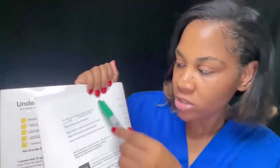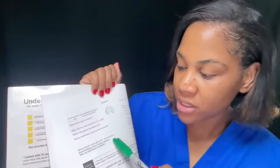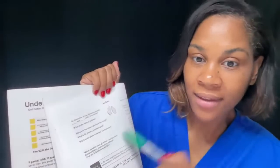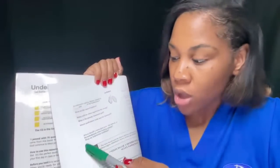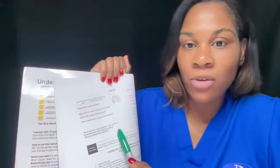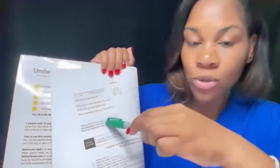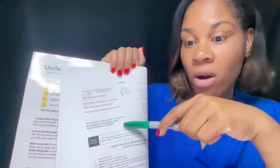Maybe it says here, when you're talking about asthma, which should a nurse give first, the steroid or the bronchodilator when treating asthma. Now the answer is here, the bronchodilator. But if you are thinking, what steroid can be given for asthma, and you don't know, write the steroid here. Maybe you want to add a specific steroid. Also, what are leukotriene modifiers? That's another question under asthma. If you don't know what leukotriene modifiers are, guess where you can write it? You can write it in a notebook somewhere, but you can also write what they are right here. Okay. And so you are working this book.